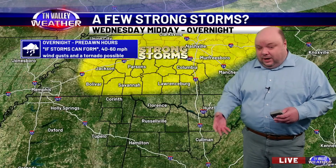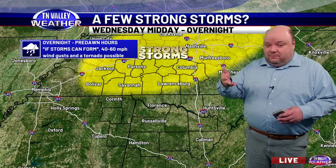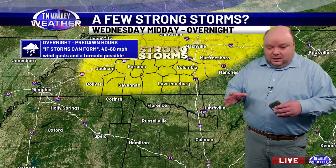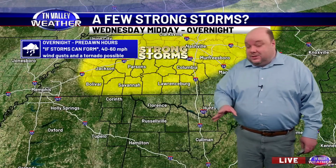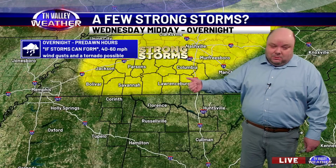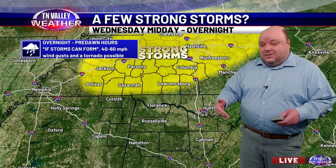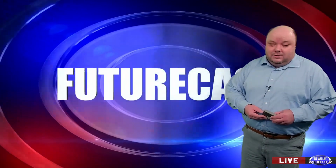the surface, at the ground, for the updrafts to tap into instead of elevated a few thousand feet above the ground. That means that if a storm can form, and also the wind shear is a little stronger tomorrow night because the low-level winds ramp up after dark in most cases. If a storm can sustain itself overnight, a 40 to 60 mile per hour wind gust and maybe a tornado would be possible in these yellow areas over middle Tennessee. But it's really, really questionable whether a storm can sustain itself long enough to even become severe into tomorrow night.